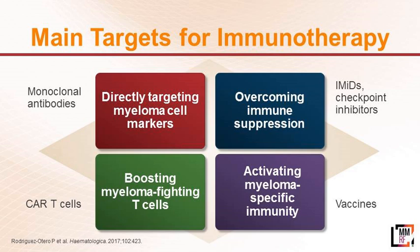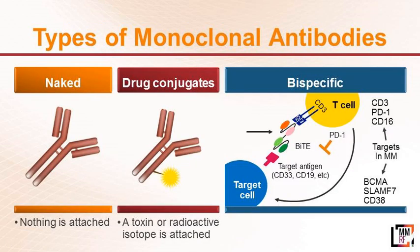And although vaccine therapy is probably bringing up the rear in terms of progress overall among these different choices, vaccines may actually have the most promise in some respects. And there's a ton of work, early clinical studies and bench research being done in the area of vaccines, and we will touch on that a little bit later. So let's start with monoclonal antibodies.